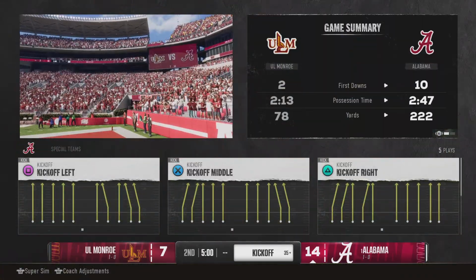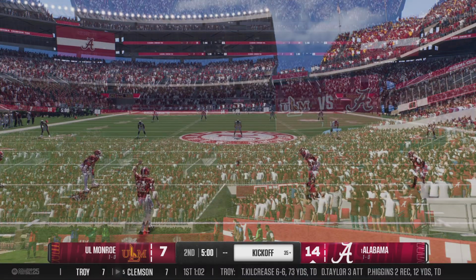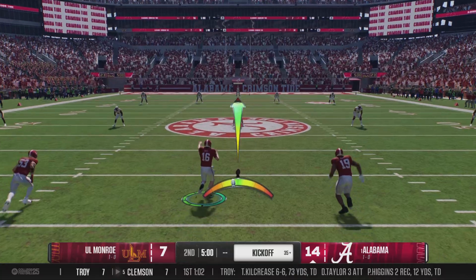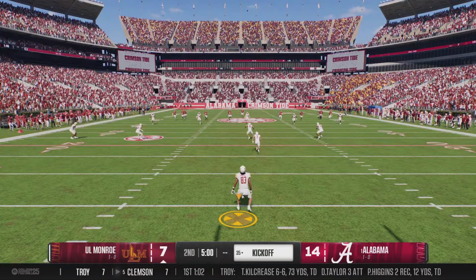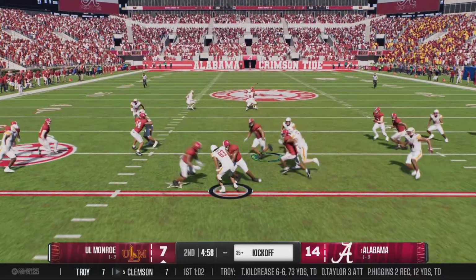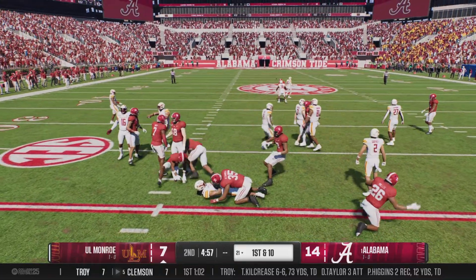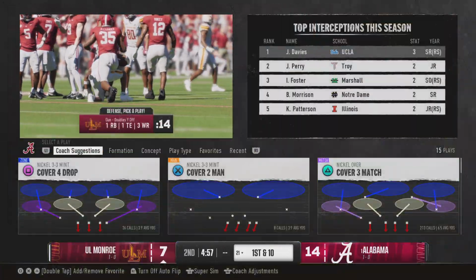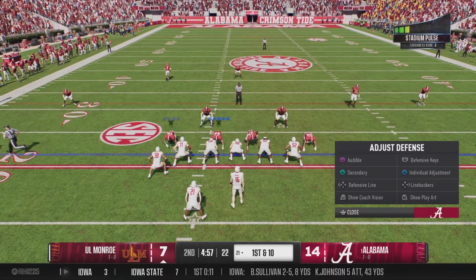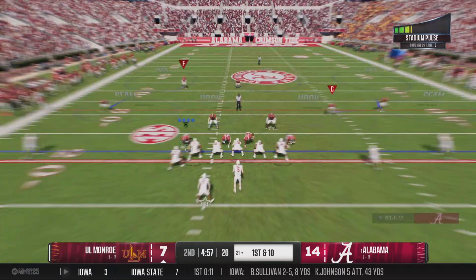Lots of time left, and we're ready to get back to it and open the second period. The kickoff unit about to go to work. From inside his own 10, let's see what he gets. Not a lot of space to be found. Good hustle by the coverage team, and they stop him at the 21. UL Monroe has it back in the offense, ready to go to work.